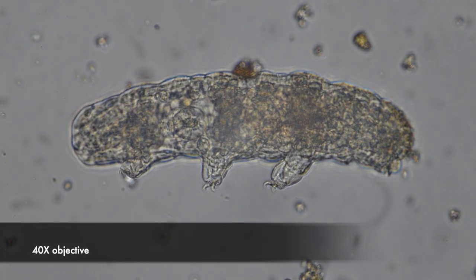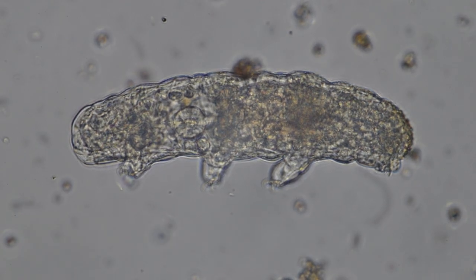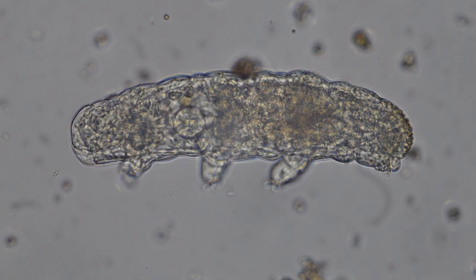These have four pairs of lobopods. The anterior three are obvious, but the posterior pair on the right end of this individual is pulled in. The blunt end to the left is where the mouth is. Between the first two pairs of lobopods in the body, you can see the muscular pharynx.